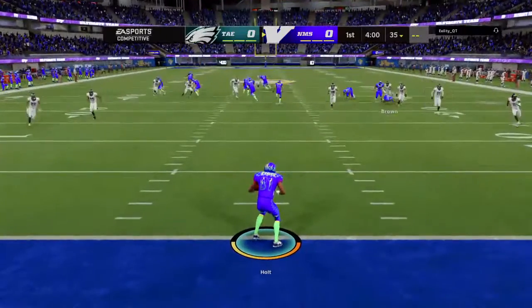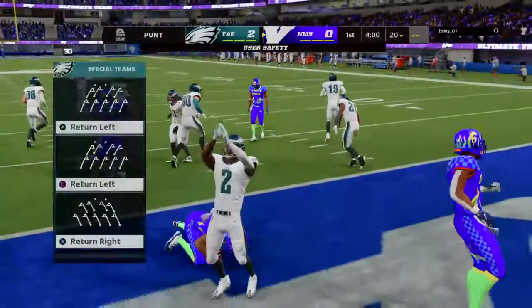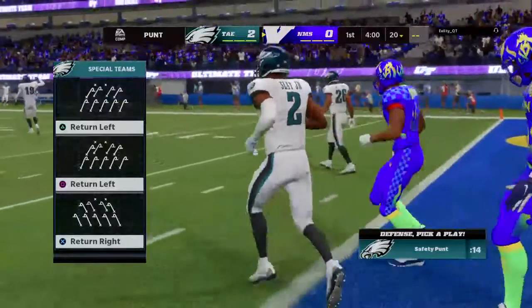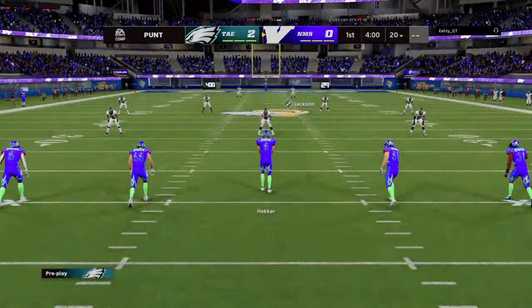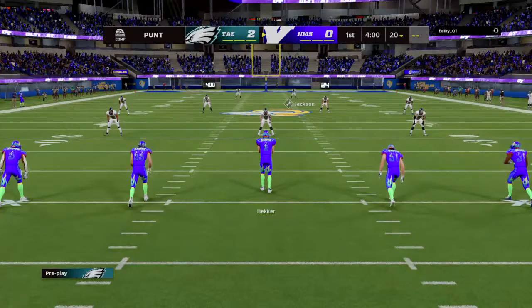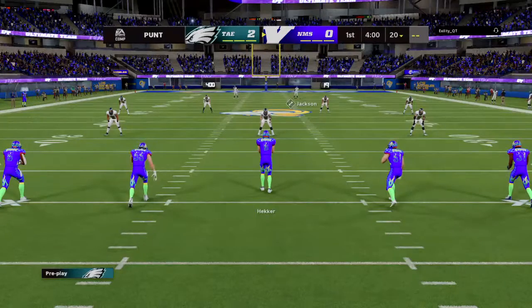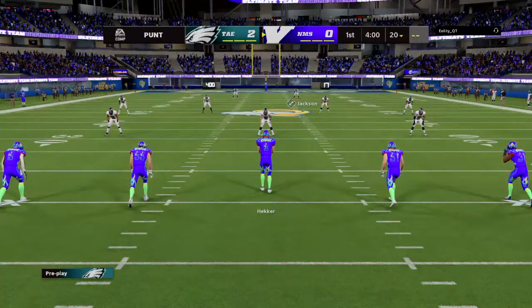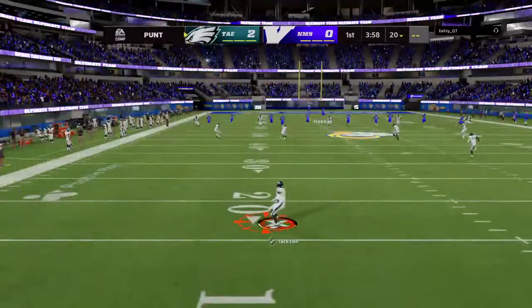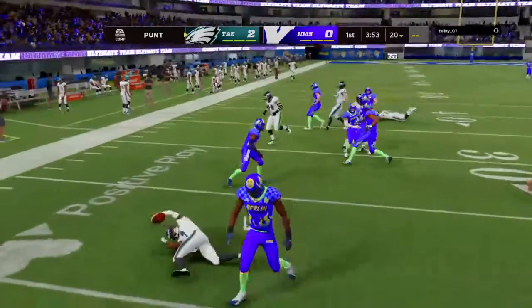Taken at the goal line. I don't know what was going on there, but the end result, this is going to be a safety. Here's Jackson to return.